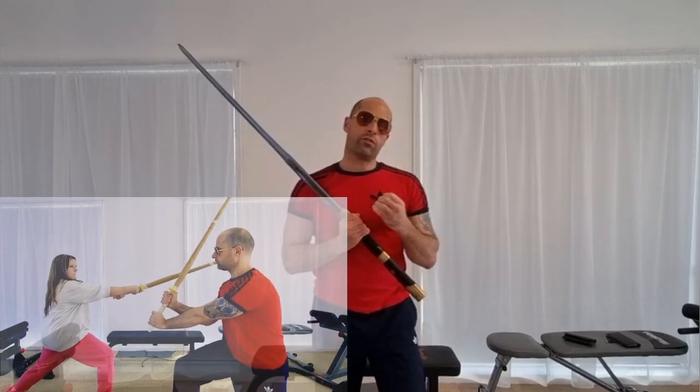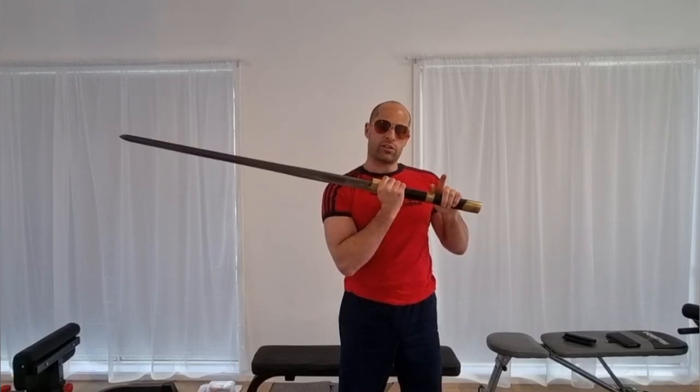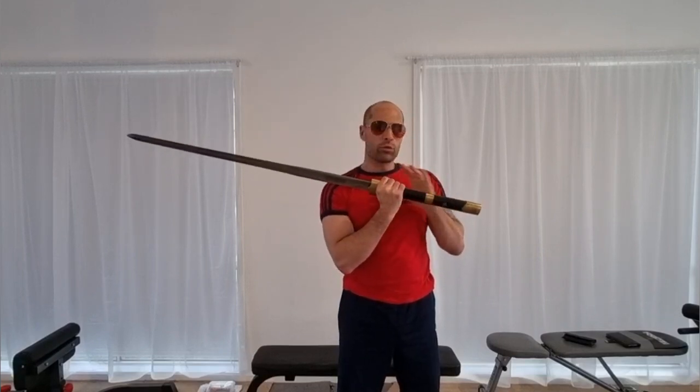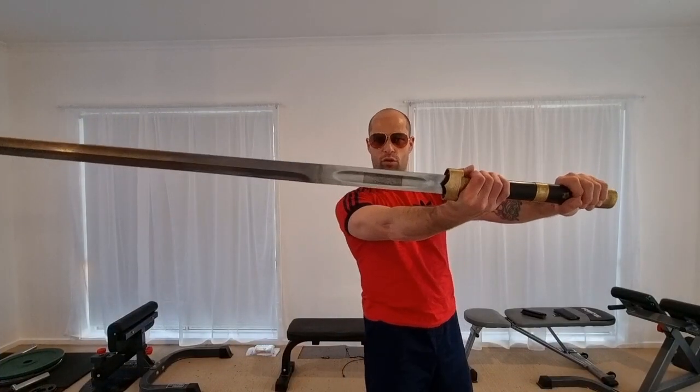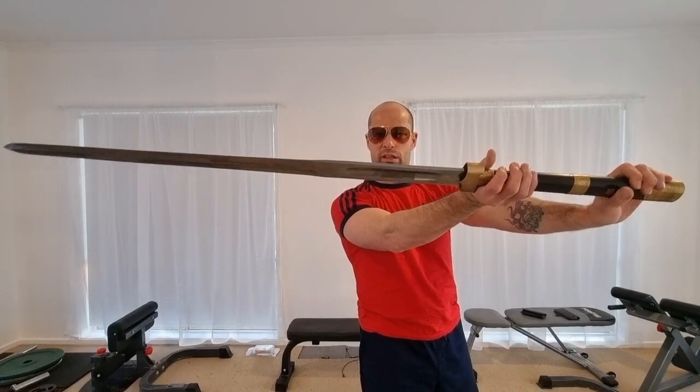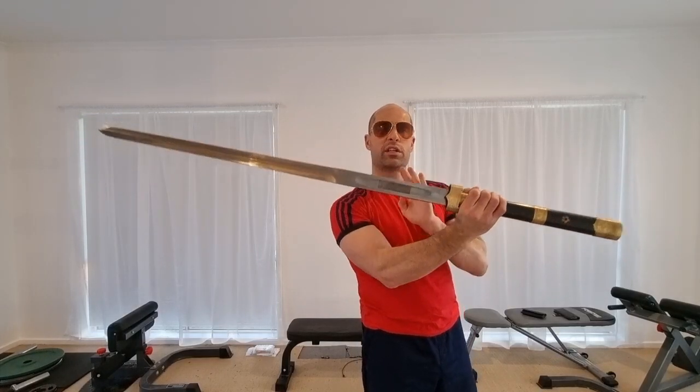These are very universal techniques which you could do with almost any sword, and they're probably repeated in European styles as well. However, there's a couple of unique techniques for this particular Chinese sword which take full advantage of its features. Now, one feature of this particular sword which I absolutely love is this enormous slab of metal here, which is obviously 100% defensive in nature.